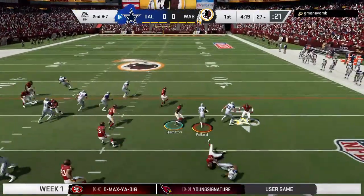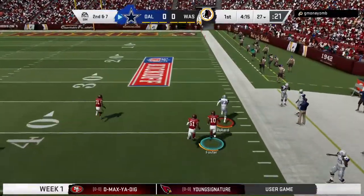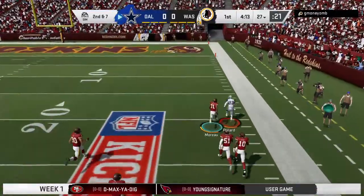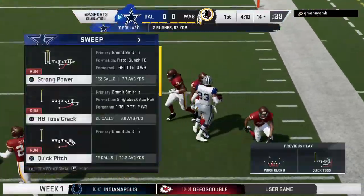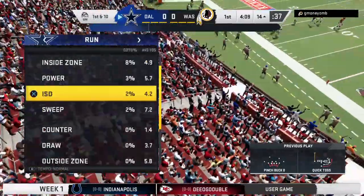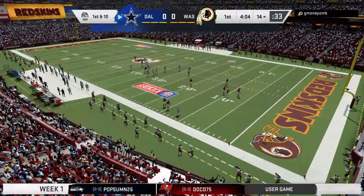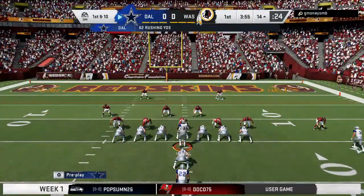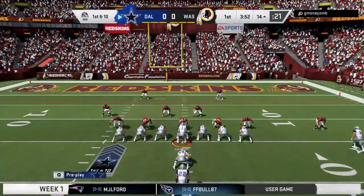On 2nd down, it's Pollard. He'll have a first down past the 40. He's got daylight. The 20. And he's going to get this all the way down to the Redskins' 14-yard line. A real field flipper there as all of a sudden they've got a first down in the red zone.